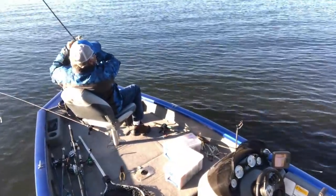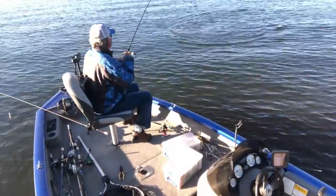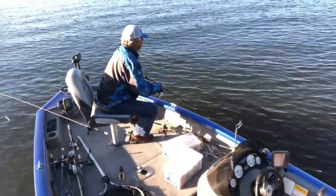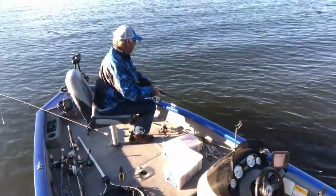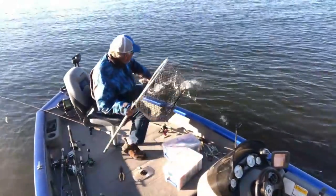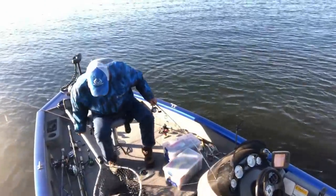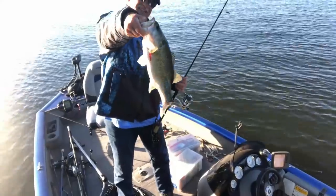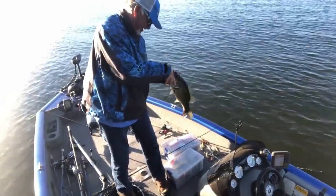Oh yeah, there he is. Good one too, see that. Oh Lord, that's a good one. You see how I maneuvered that boat? You got to hold your rod down, down in that water. That's a good fish right there. You got him. Come here. Look at that, people. That's a good one. That's a 3.5-pounder. He swallowed it too, let me tell you.